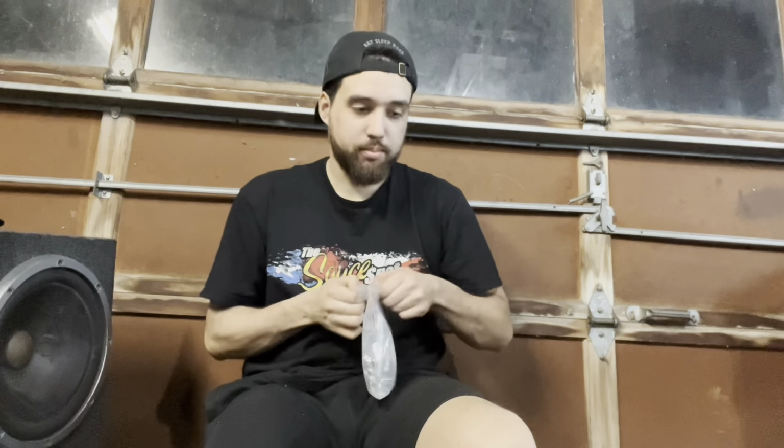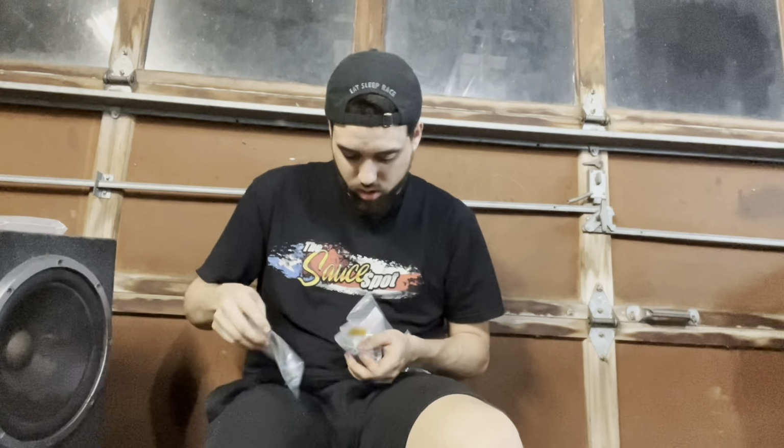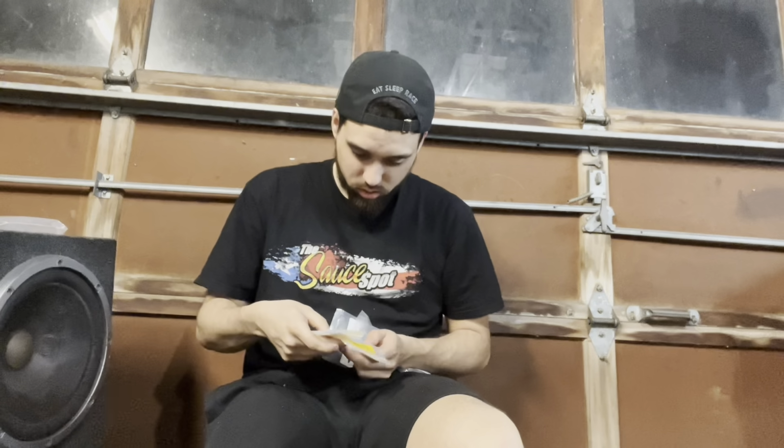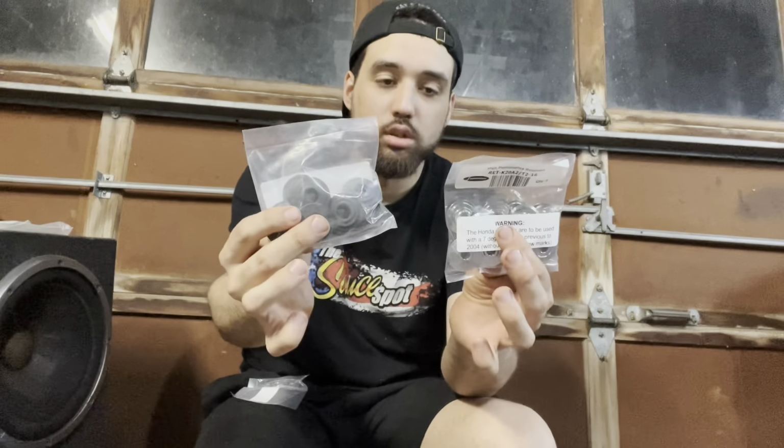Then we got, let's see, the bag of package stuff. It comes with some Ferrea valve seals, so exhaust and intake valve seals. Then we got our spring seats and our retainers. These go on the bottom, these are up top, these will hold the springs. And then what holds the valves in place are our Super Tech keepers.